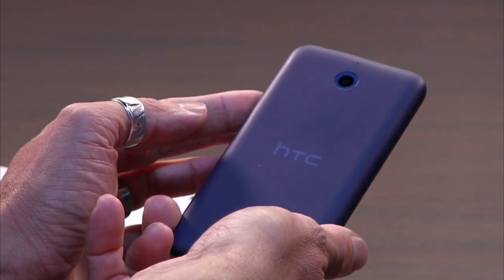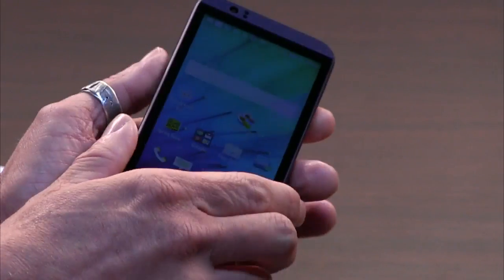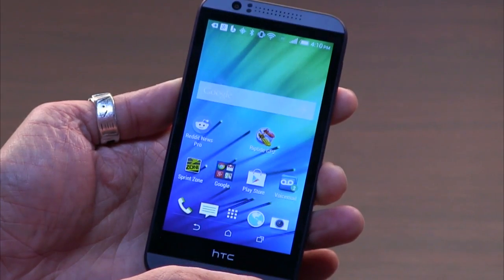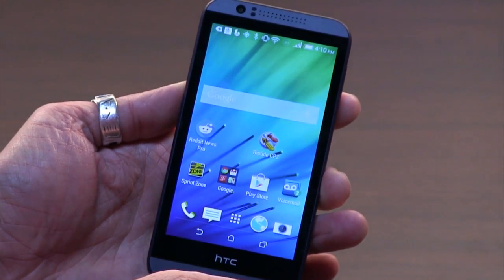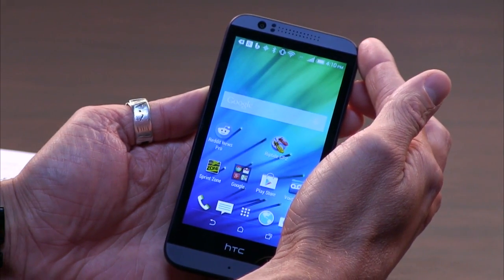What would you say? I'd say it's a midnight blue. Yeah, okay, so it's blue. I get my blues and my purples confused, I suppose. So just take a look at the design real quick. If you're familiar with HTC's recent design language over the past couple of years, you'll definitely see some of the design notes from the HTC One, both the M7 and the M8.